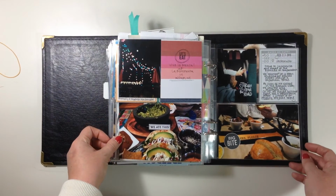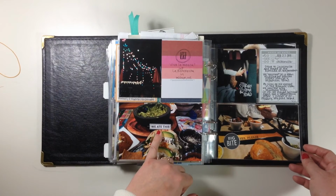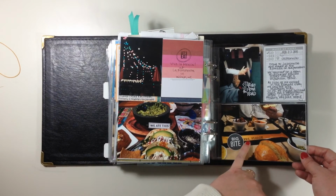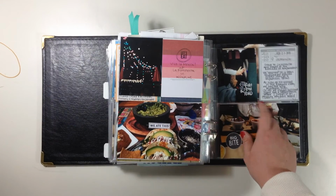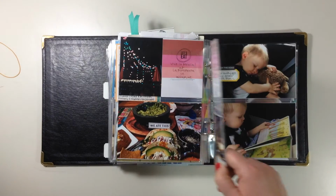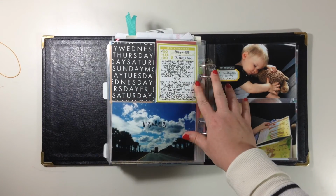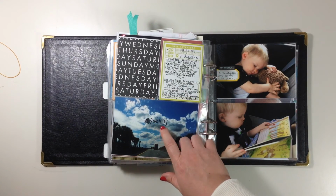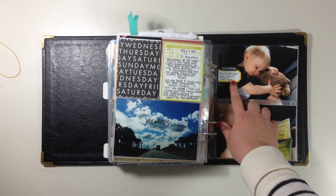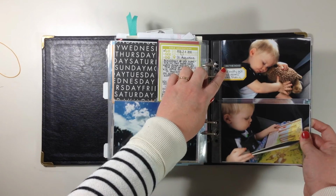And then we headed home, so some more of the New Adventure stamps, the Big Bite stamp from Kelly Purkey, or Food Coma stamps, some Allie Edwards stamps. This is from a messy box. Just kind of documenting our trip home. We were very tired and ready to get home. Again, a Drive story stamp, the pink paisley labels here with some chipboard from the Drive kit.